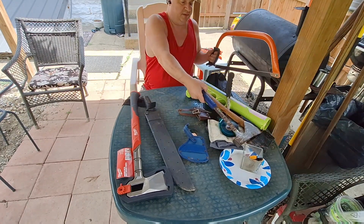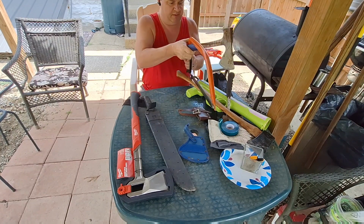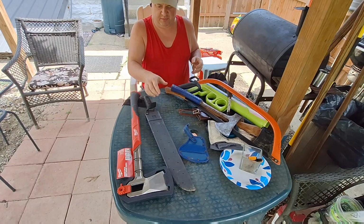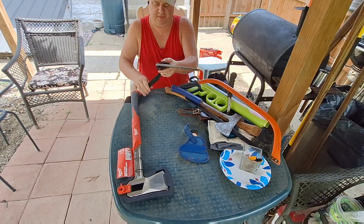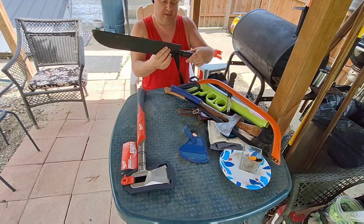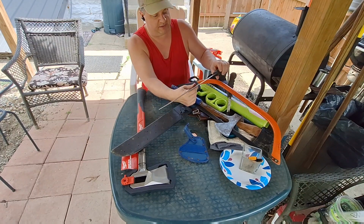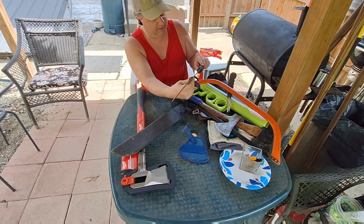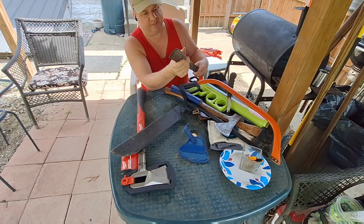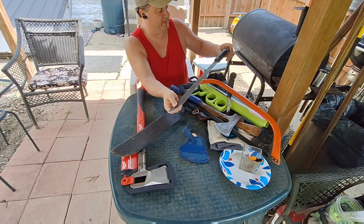But these two are the main two camping tools I use for gathering firewood. And then I also have this Ontario machete, and it's a real good machete, made in the USA. It's like, you know, US Marine Corps type of, it might be a military issue type of thing.